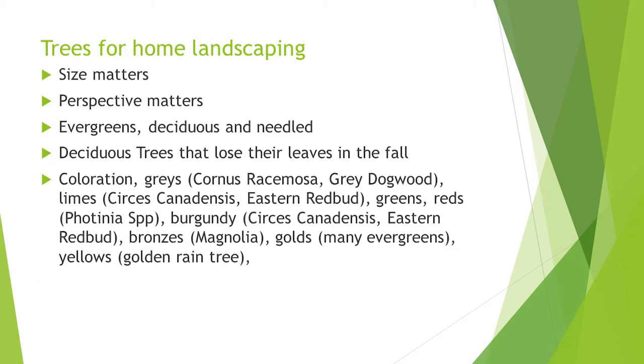Size matters, perspective matters, evergreens, deciduous, and needled. Deciduous trees lose their leaves in the fall. Coloration. Grays, you can get that from your dogwoods. Cornus racemosa, that's a gray dogwood. You can pick up gray coloration from that. Grays are popular right now, especially in your perennials and in a lot of houses. So it's really popular in the florist industry for your grays, your artemisia, your limes.